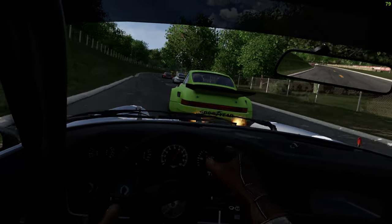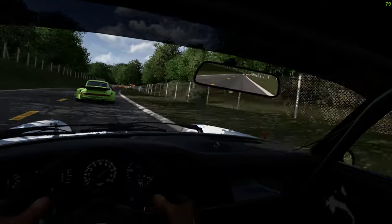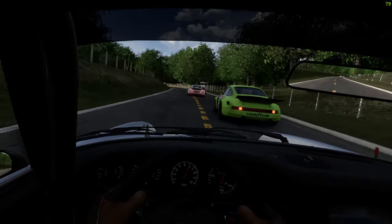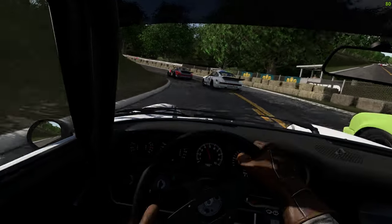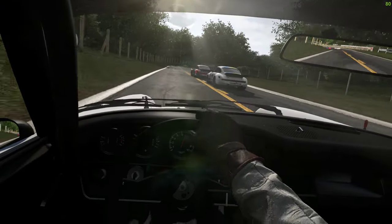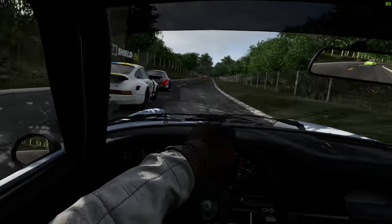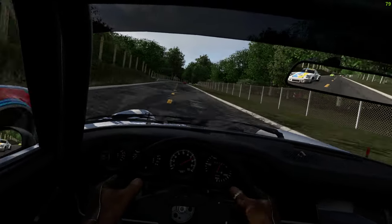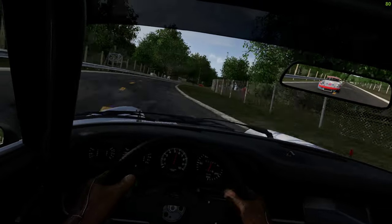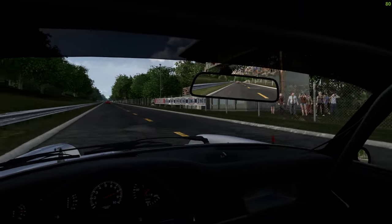Ooh, okay, getting really squirrely there. Second gear, can get on the brakes. Right. Hold your line. Yes, I'll take that. And I'll take them. Thank you. Clear left. Oh, now we're cooking with gas.